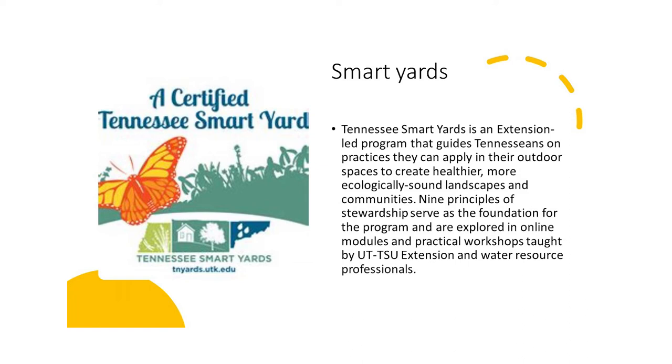I don't know about you, but the word that really catches my eye in this is the 9 principles of stewardship. To be a steward of an outdoor space is kind of cool. It makes my little heartstrings go thrum a little bit. I mean, I can't tell a worm how to act. No matter if I call this my yard or not, that worm's going to do what he wants to do.